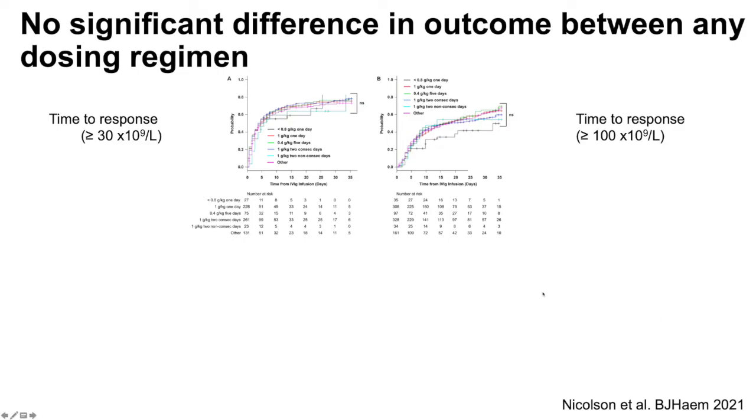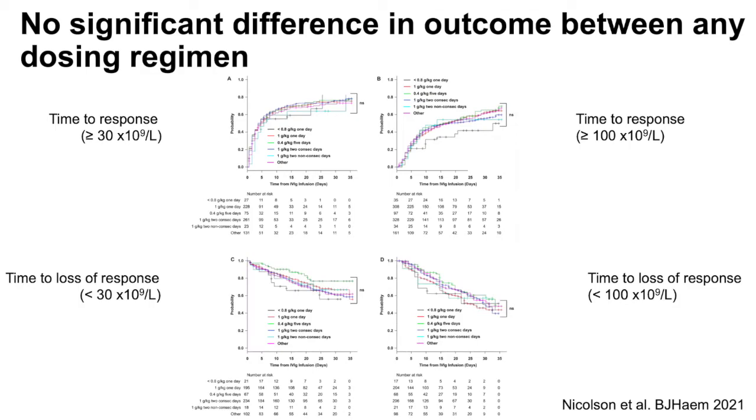We then looked further at all the different dosing strategies used and actually found no difference between any of them, except for a trend to a poorer response in those who were given less than 0.8 grams per kilogram on a single day. But there weren't very many patients in this particular group, and I suspect this study was underpowered to detect differences here.